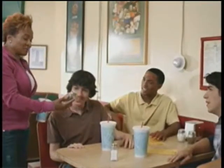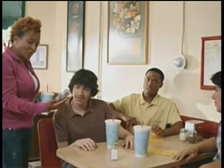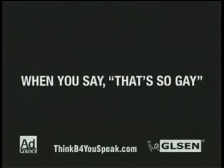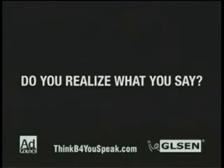It's like if I thought this pepper shaker was stupid and I said, man, this pepper shaker is so 16-year-old boy with a cheesy mustache. Just saying. When you say that's so gay, do you realize what you say? Knock it off.